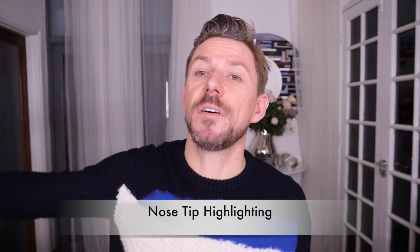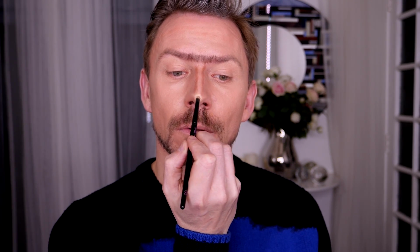Nose tip highlight. We covered this last year, it's still here. Now, I like a little of, that's it, literally, it's barely that. Noses in general, most people want to minimize the shape of their nose. Sticking a beacon of light in the center of your nose is not going to minimize it. It's going to draw attention to it. Just to reiterate, anything that we highlight on our faces stands out. Why do you want your nose to stand out? Because most people want it to look smaller.